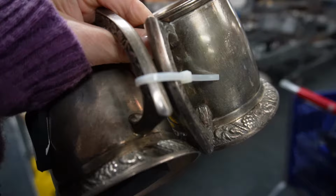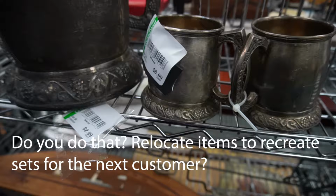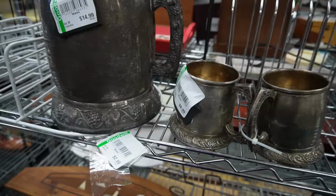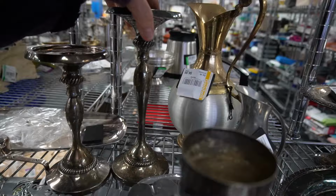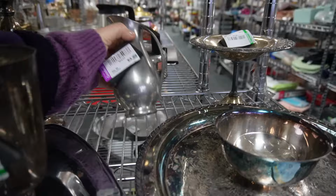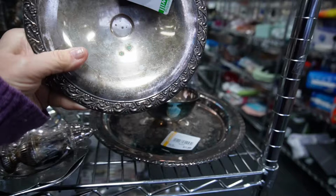Look, I wasn't gonna take this, but it looks like they go together. They want too much, and it's seriously dented. So I'll pass, but I'll put them together so that somebody knows that they are a match. Okay, this is a Pottery Barn. Let me look up these. Dented. Oh, that's nice. Too damaged.